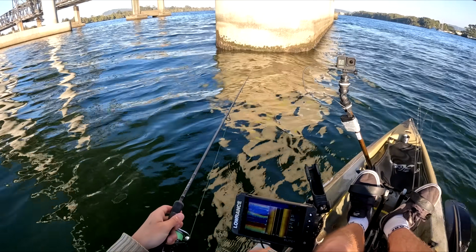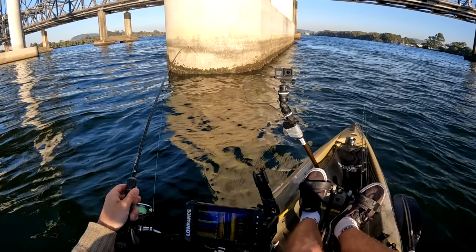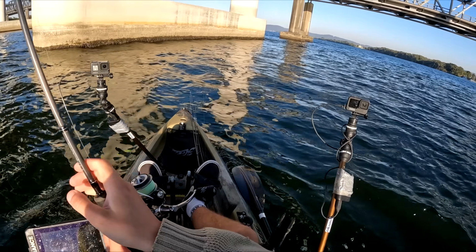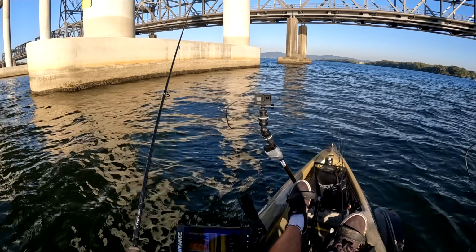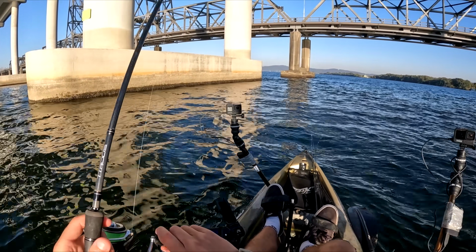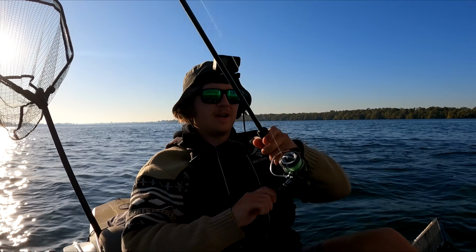Some really good fish around these pylons. It's just getting them to eat. This is the hard part. You can see I'm working right along the pylons at the moment. That's where a lot of these fish are. Whoa, many hits. There we go. Little fish, I think. I felt about 100 hits then.